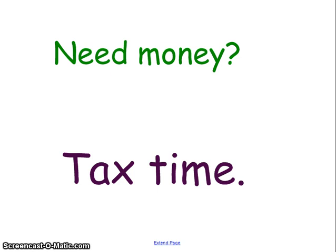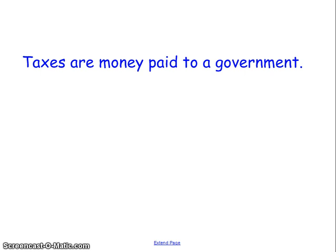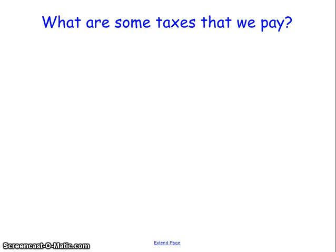But that leads to the obvious question, which is, what are taxes? Taxes are money that are paid to the government, and we are really, really good at paying taxes in this country because we pay a whole lot of them. Here are four types that you might be at least a little familiar with.